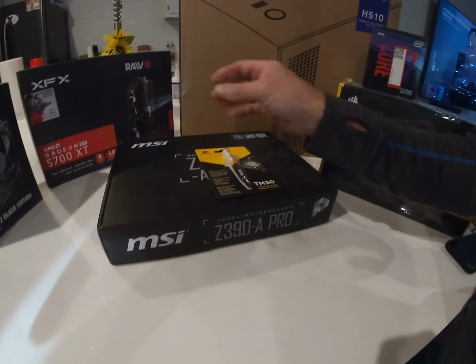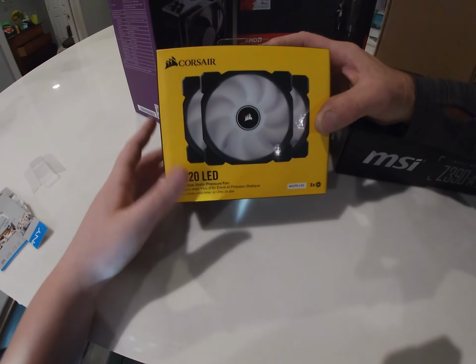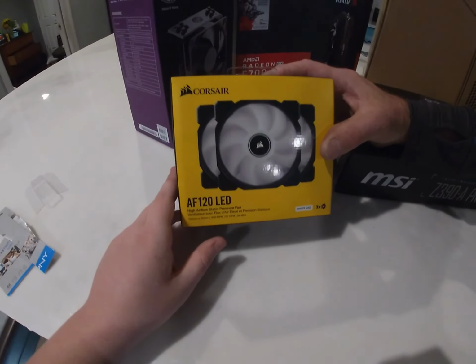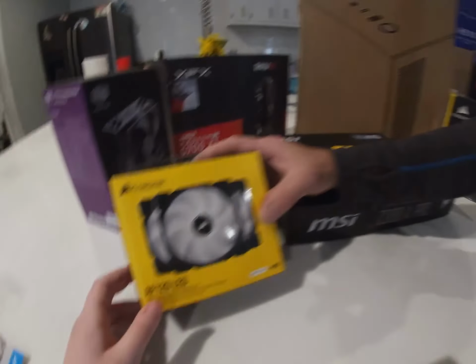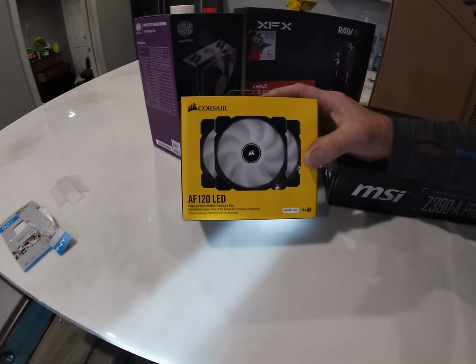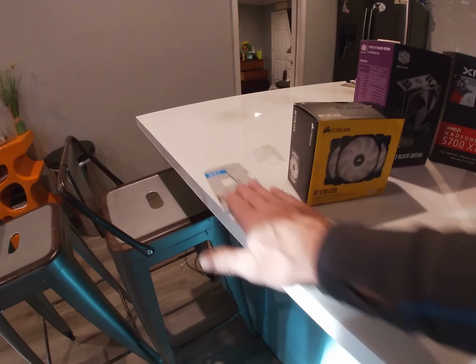So, we'll go to what we picked up yesterday. I got this yesterday just in case: 3 more fans, Corsair LED, because I had 2 or 3 in my case. I wasn't sure if that'd be enough, so I got these last night on a little Black Friday shop run. And how much were they? $30.